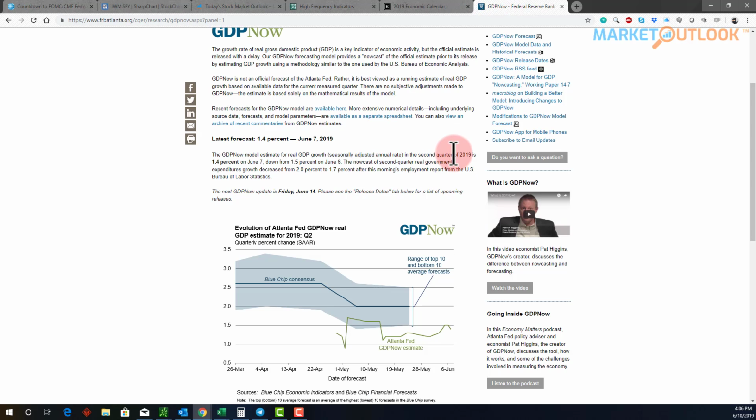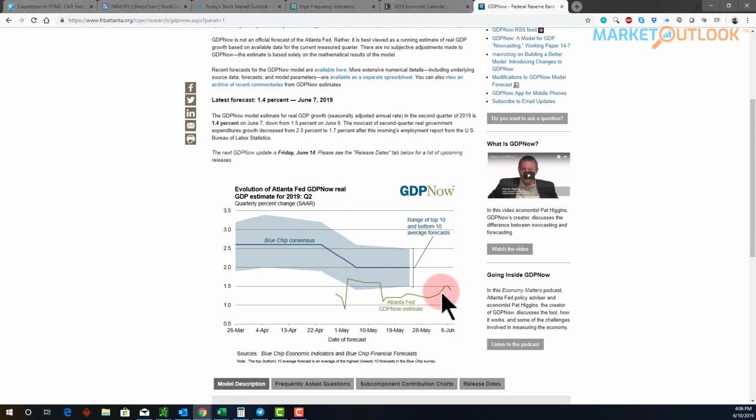You can see the GDP estimate is at 1.4% for this next quarter. It'll be updated here on Friday after all that data comes out, but still relatively low, again, relative to the last couple of quarters, which have had really strong numbers.